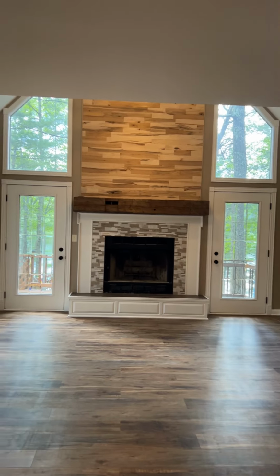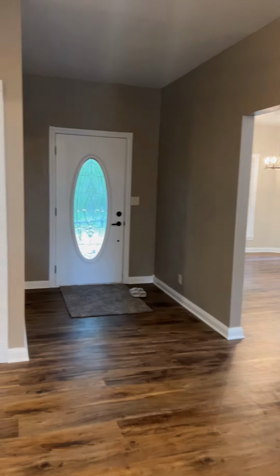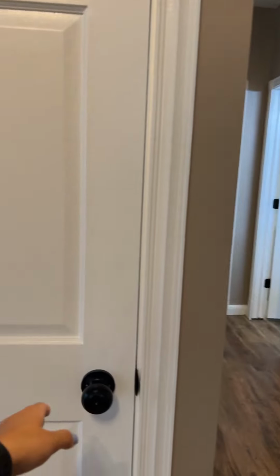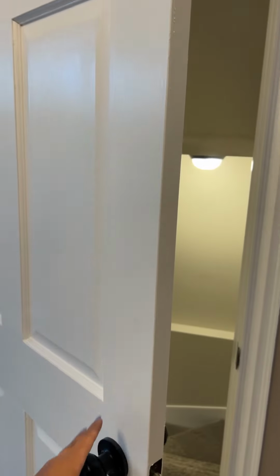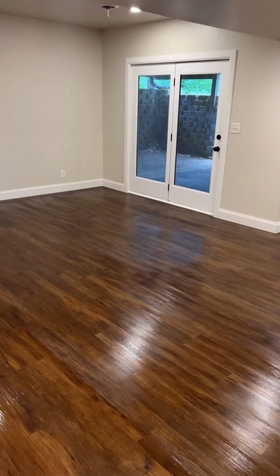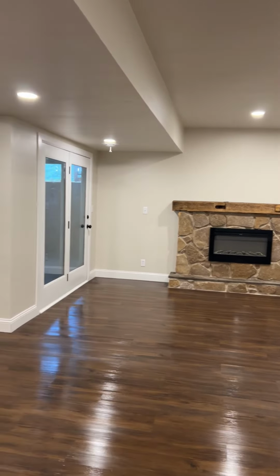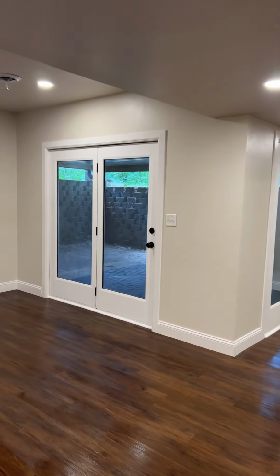All right, we are back on the main level. Living room, formal dining room, kitchen through that doorway. And this door leads to the finished basement. You have a second living room with an electric fireplace. 2 doors that lead to a walkout patio area that is below the deck.